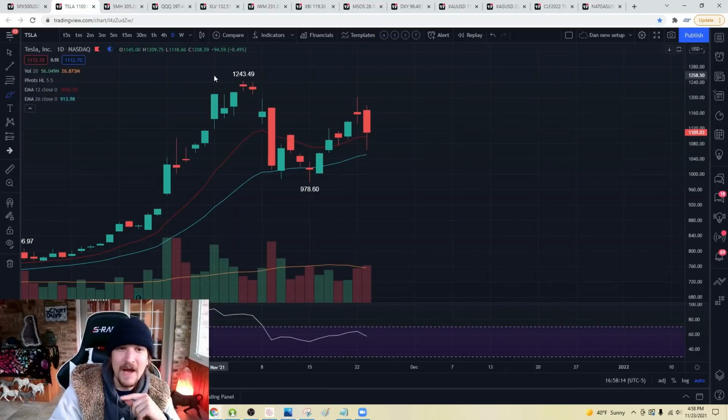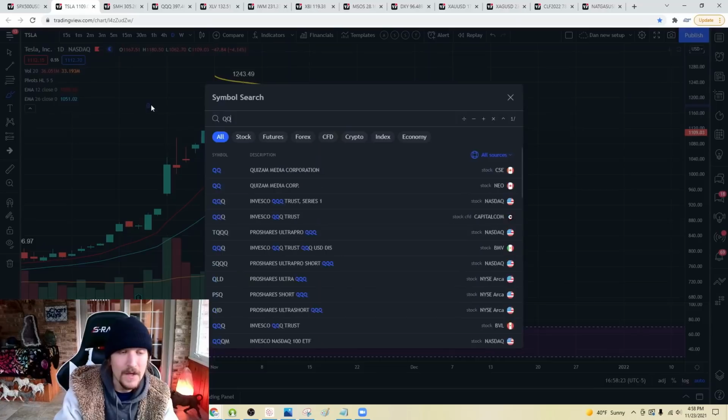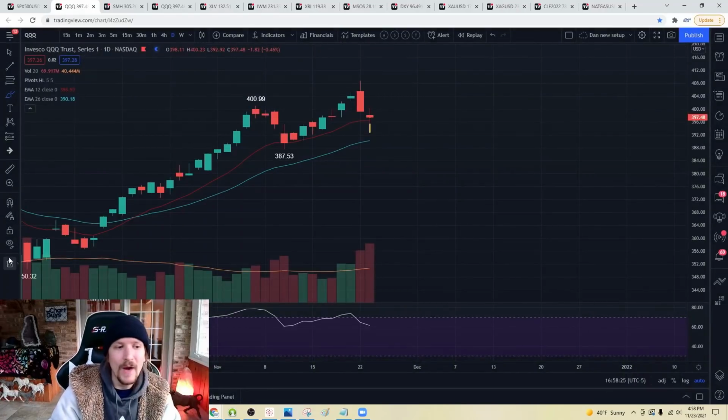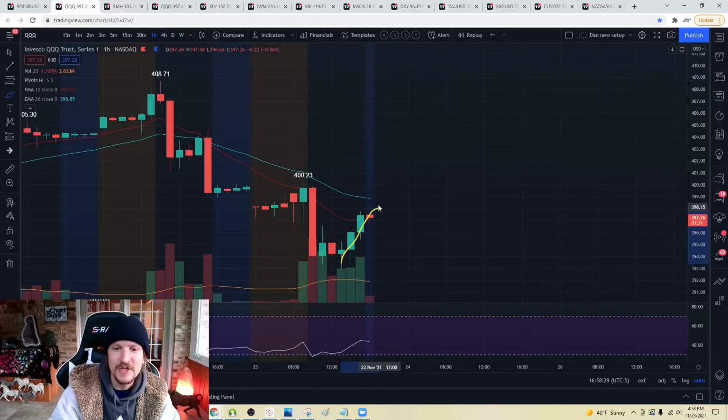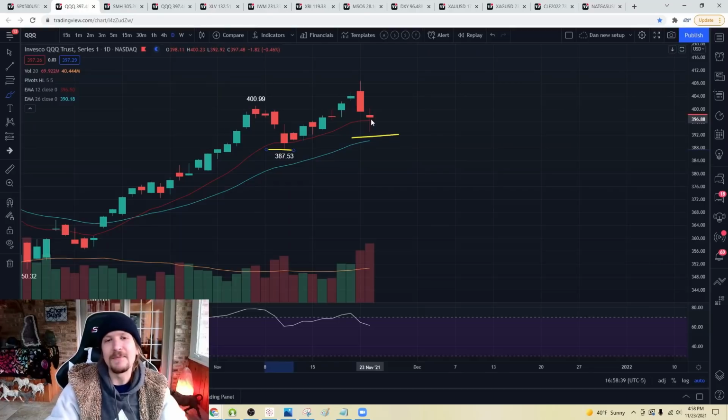So Tesla's tightening up now on the daily, all-time high, base of support, failed the all-time high, and we're now scouting a higher low compared to 978.60. So tomorrow and Friday, what I am watching is semiconductors and big tech. Can the bulls shape up an hourly trend change back in their favor for the daily higher low to be set? Anything above 387.53 is a daily higher low. Bulls trying to hold EMA 12 and shape up the daily higher low.